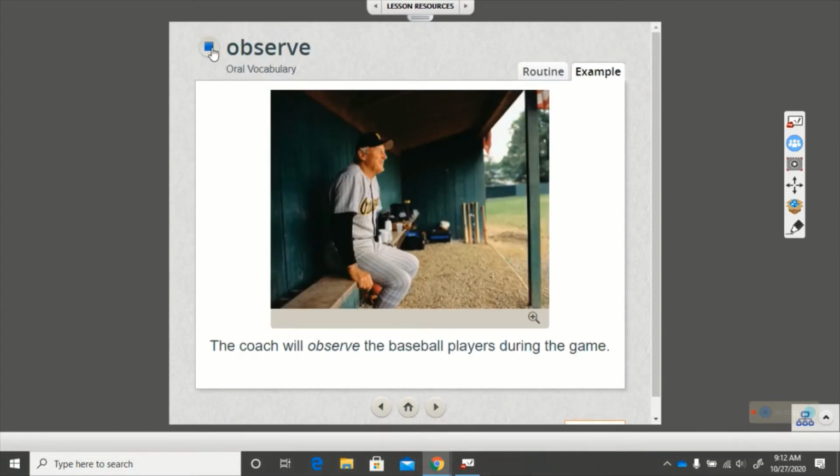Observe. The coach will observe the baseball players during the game. So everyone say observe with the computer. Ready? Observe. Good job. So when you observe something, you closely watch something or someone. You're watching them, you're seeing what they're doing, and you're watching them really closely. You're not distracted by anything else.